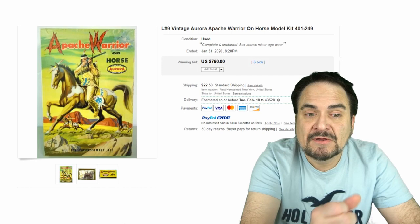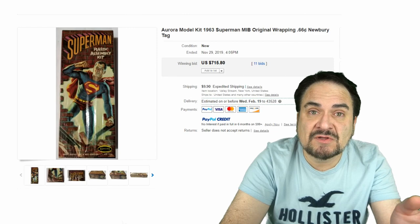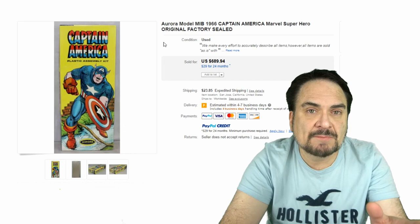Here's a mint in the box sealed Superman from 1963 as well. $750. So if you like DC, they had them as well. So if you were a Marvel collector as well, they had them all also. Here's Captain America, $689. This is another factory sealed version. Sometimes these turn up in boxes at an auction, still sealed in the case.